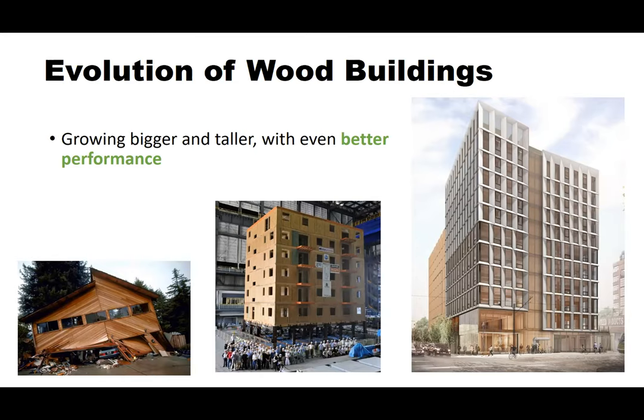So about 10 years ago, how time flies, we started looking at mid-rise wood buildings with light-frame wood, which is basically 2x4 and OSB or plywood. We did a full-scale test of a 6-story building on 1 story of steel podium at E-Defense, on the shake table at full scale. That's called the NEES-Wood test.